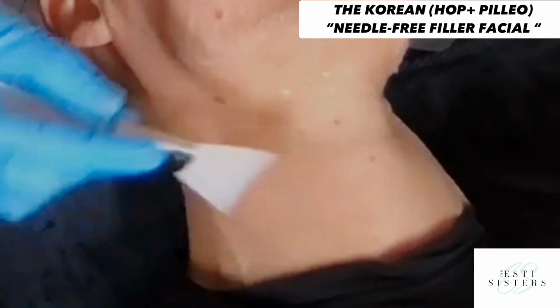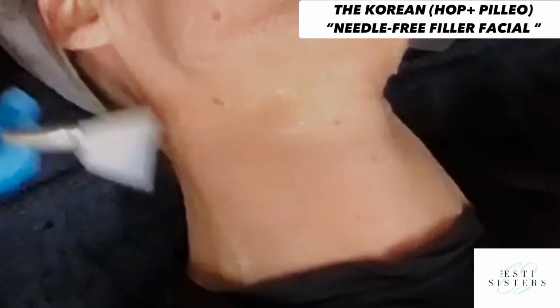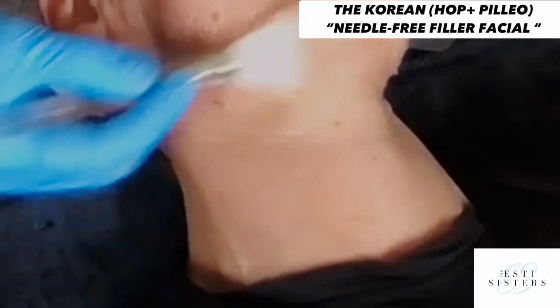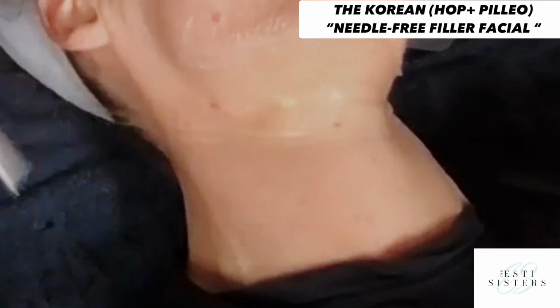And again, you can just see that it's just kind of lying. I'm really not trying to penetrate it here, just spreading it out and making sure there's an even coat. And I do go right up to where that bottom piece cut off.